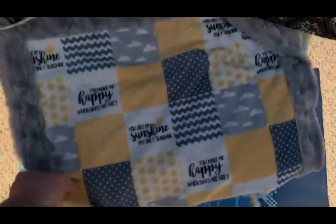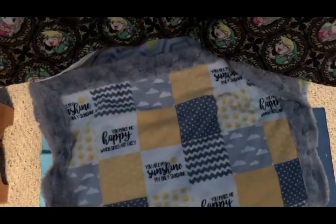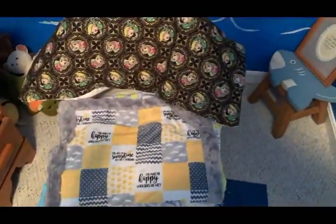This blanket wasn't made, but Lincoln's cousin picked it out for her. He is, I'm going to get this wrong too, but he's 10 or 11. And so that was just really sweet of him.